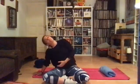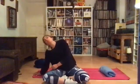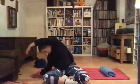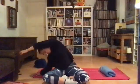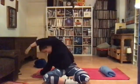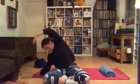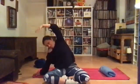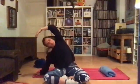Organic, gentle move. The head can hang, can rock back and forth. How's the breath flowing? How's the body feeling? Two more breaths here, moving or still.